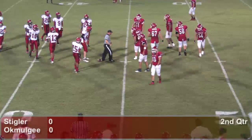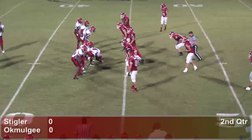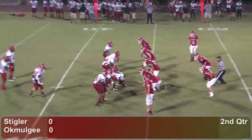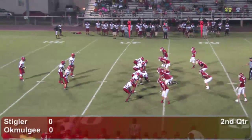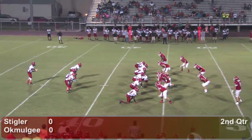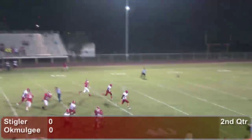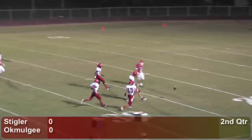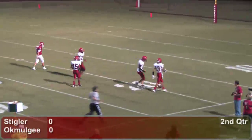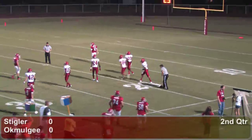Trace Jackson back in for the punt return. The ball rolls dead inside the 20, about the 19-yard line.